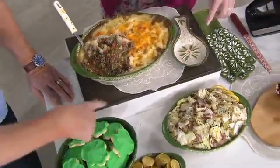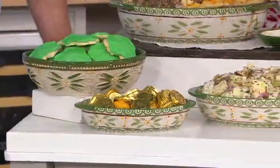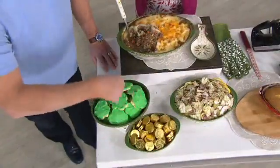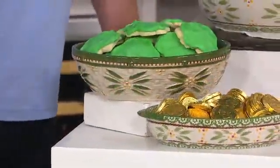And what I love about it is that we did a cold salad here, so you have that beautiful hot shepherd's pie and that cold salad that you see there. And then we just put some cute cookies because these are serving pieces as well. I always joke, even takeout looks good in here. 1, 2, 3.